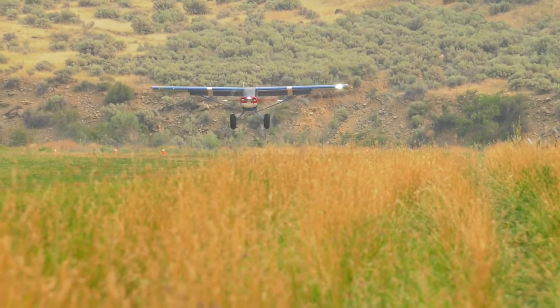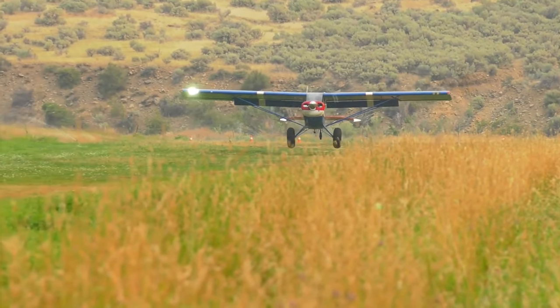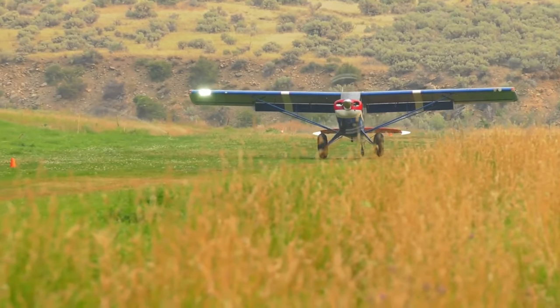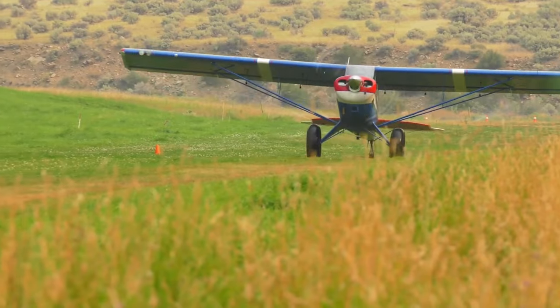Most pilots know the Aviat Husky is a modern, tandem-seat bush plane capable of operating in and out of short and rough fields, but not so many know the history of this American-made aircraft.